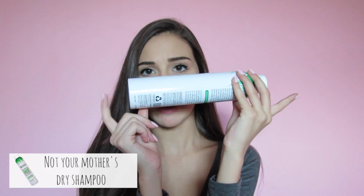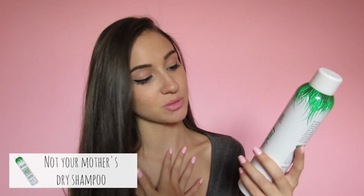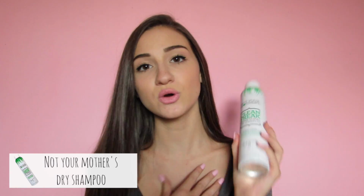You should wash it every other day. However, if you're one of those people like me where your hair gets greasy on the second day, then your best friend is going to be this bad boy. And if you guys are wondering what this is, dry shampoo. The one that I use is the Not Your Mother's Clean Freak Refreshing Dry Shampoo.